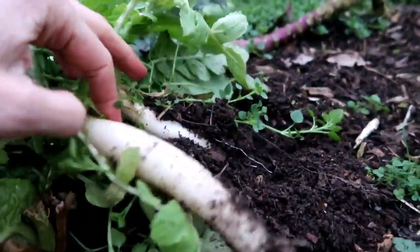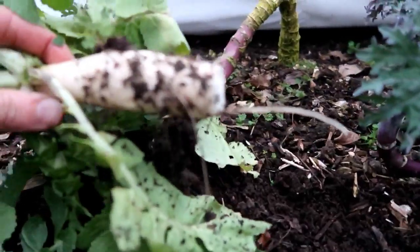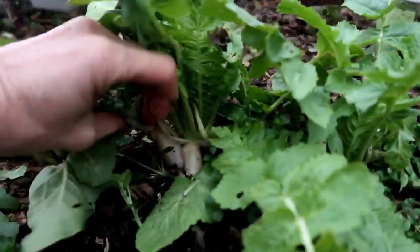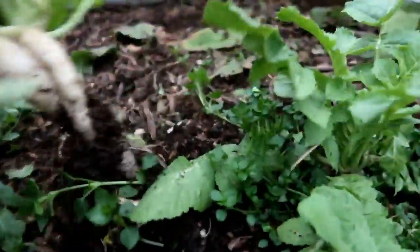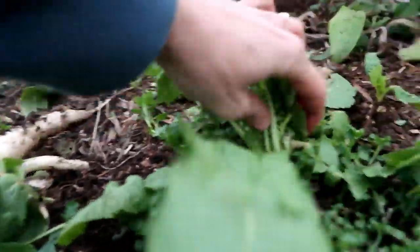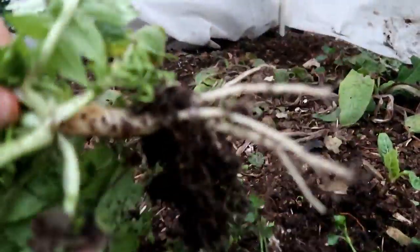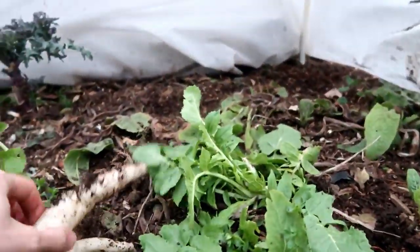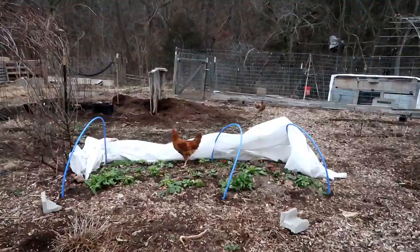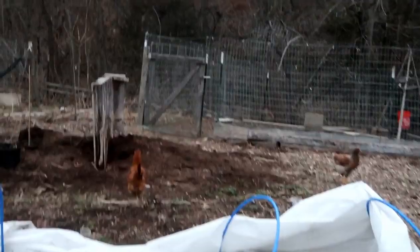Yay, that's actually still good. Don't know if these radishes would still be good, but oh, that one busted. But some of them are still okay. Nice. Definitely think they're on their last leg. That one looks pretty frozen, but some of these are okay. Definitely usable. There she is already, coming to check out what was under the tunnel.